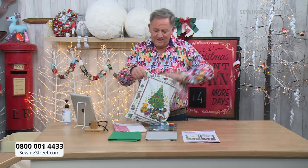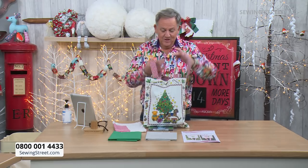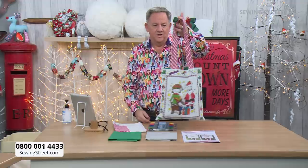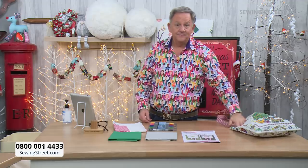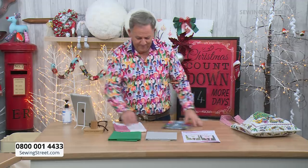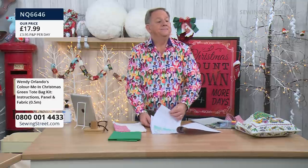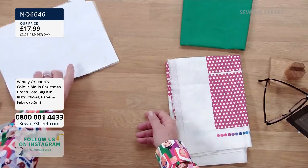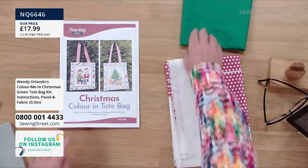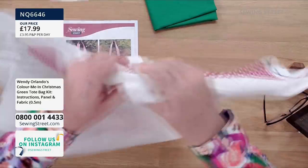Here's the bag. So we'll ask Wendy in a minute, because it says on the instructions by Wendy Orlando. It comes in two colourways. This is the green one. You wouldn't know until you looked inside, but anyway. That's the bag that you're going to make. The first colourway is green. So what you get in your kit is your instructions. Then you get half a metre of green fabric, and that's your lining. And then you get your panel.